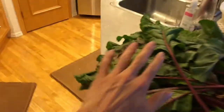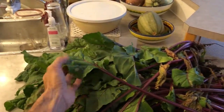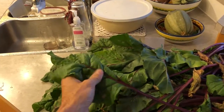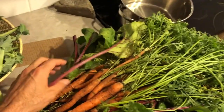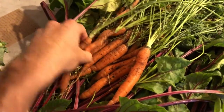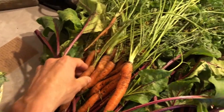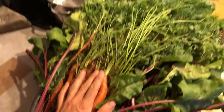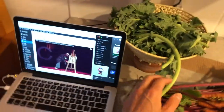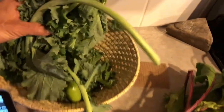So here's a bunch of beets. We need to count those. These beet greens, by the way, if you are just getting into eating vegetables, they're delicious. Mash them up, fry them up, so good. And here's a giant stash of carrots. I think I mentioned already, rodents got a lot of our carrots, but we still have a bunch here, which is great. They taste so much better than carrots from the store. And the greens are also really nice from carrots. And then here we have a whole more stash of kale, and there's some little tomatoes in there.